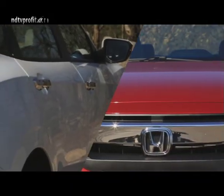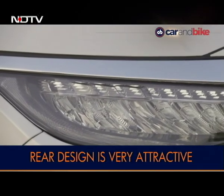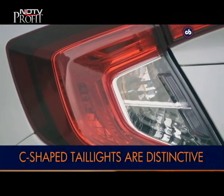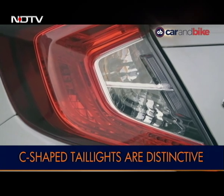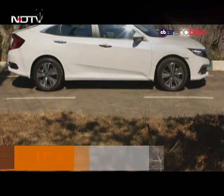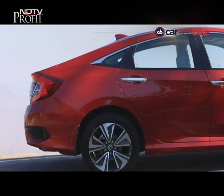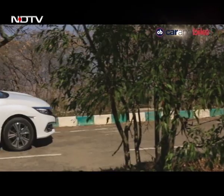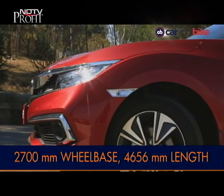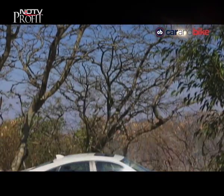The new LED head and tail lights are very modern and distinctive, and yes, there are daytime running lights or DRLs. The tail lights in particular, with their C shape, that is C for Civic by the way, are the car's most stylish, modern and recognizable feature. The 17-inch wheels are only on the top spec, with 16 inches as standard across other variants. On the whole, the car is wider, longer and yet has the exact same 2700 mm wheelbase of the last car that we had. It is a shade lower than that car in height, though only by a few millimeters.